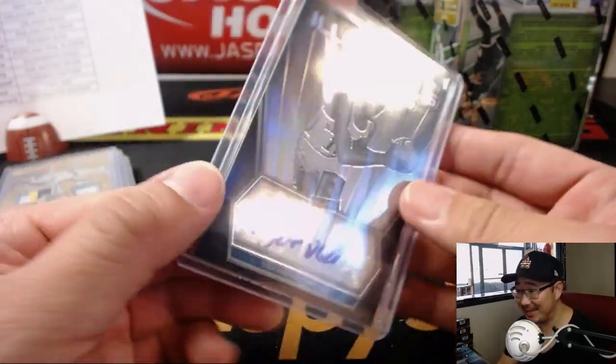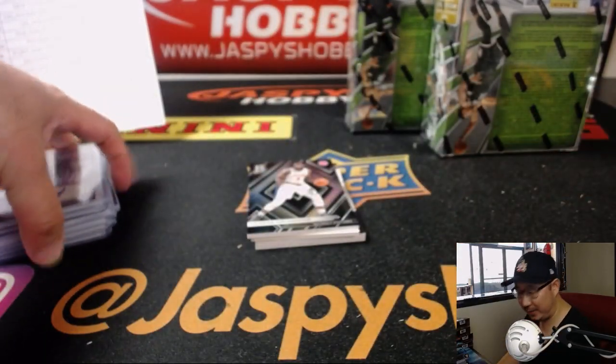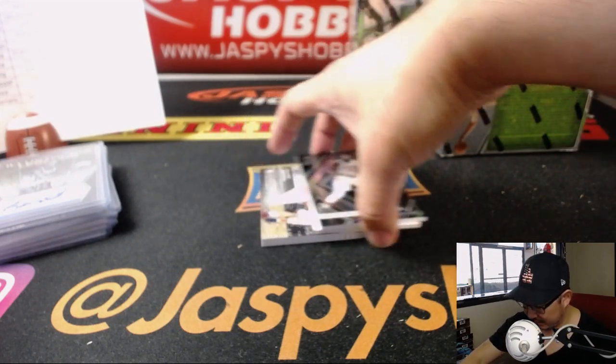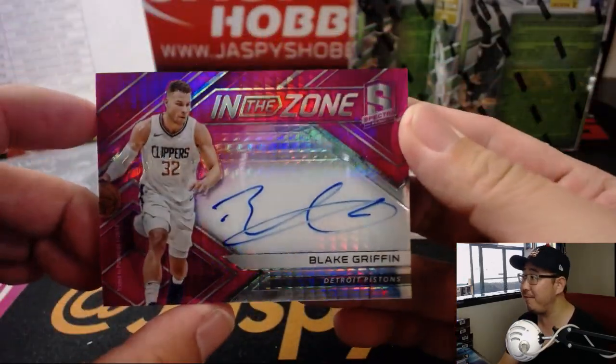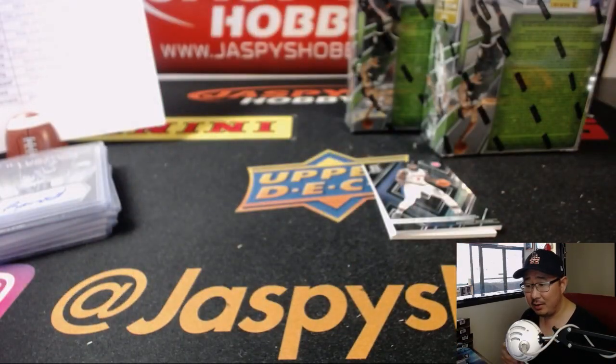Stephen K. saying, is BJ Armstrong really an epic legend? Sounds like an exaggeration. I think to people in Chicago, he might be. And the super thick card right here is 14 out of 25 in the zone. Blake Griffin, Pistons edition. That'll go to Shane and the Pistons.